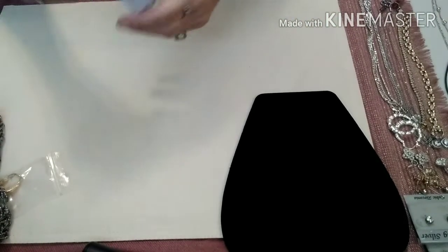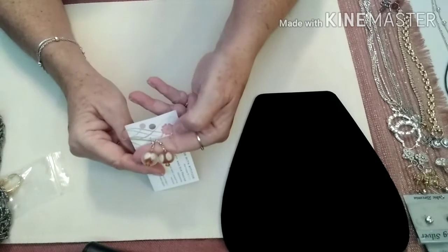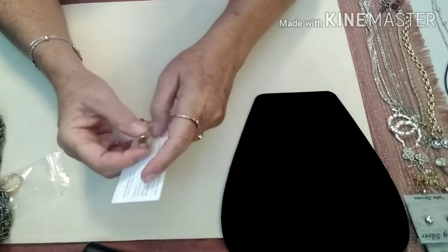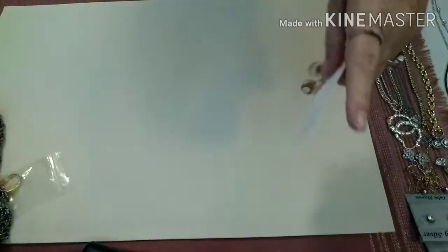So the first thing we have is a cute little pair of earrings. They're on a card, but we've got the cute little earrings here. Nice little, kind of like a lampwork glass. So we've got that.